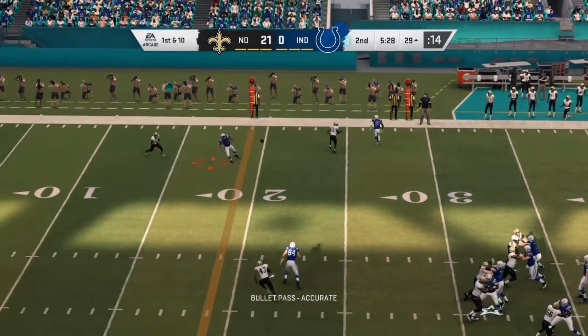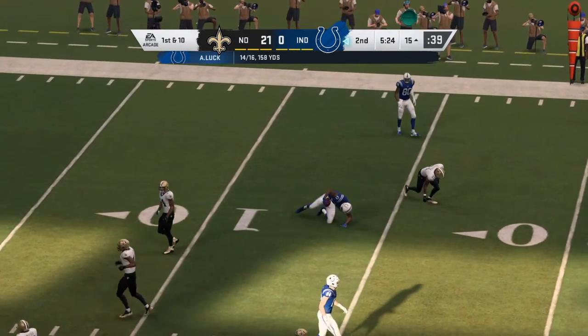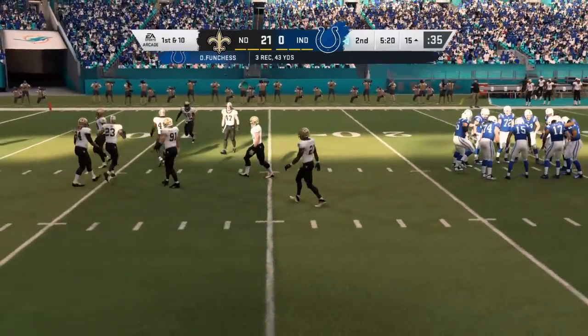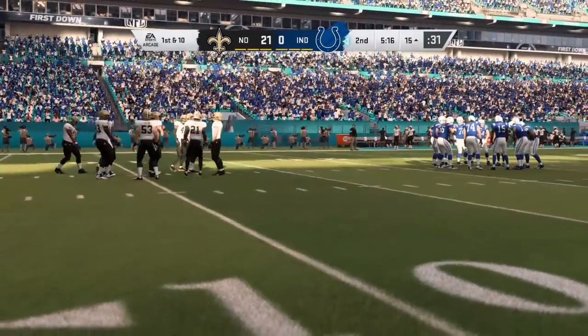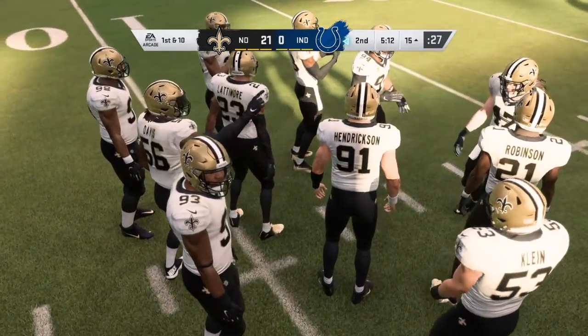Throwing is Luck. Funchess has it complete. And taking it to the 15-yard line before he's brought down. A 14-yard gain for Indianapolis and also move the sticks. This drive, it's been a good mix. 3 passing plays, 3 runs, hitting on all 3 of those passes, and the last one putting him in the red zone.